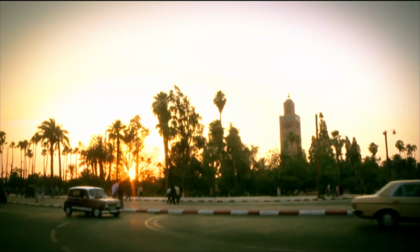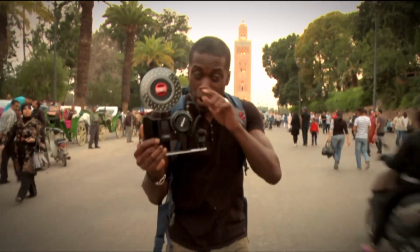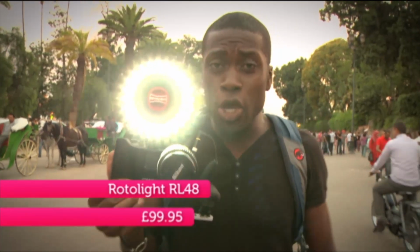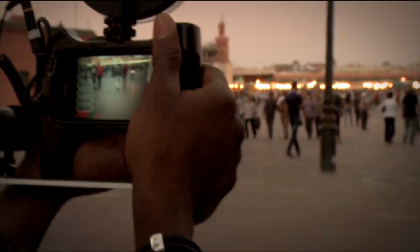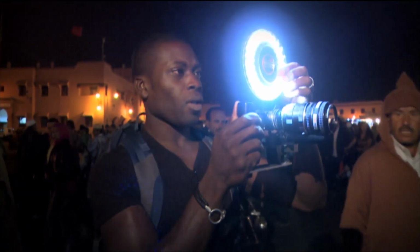To get the footage I needed, I'd have to carry on shooting well into the evening. And that's where this should come in handy. It's a rotor light. It should illuminate my subjects and keep them looking funky. As it got dark, I carried on filming, with just the occasional breather to join in with the locals. However, as midnight approached, I decided to call it a day.